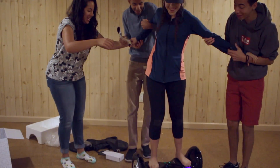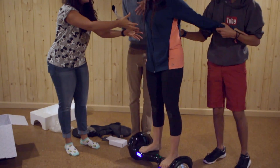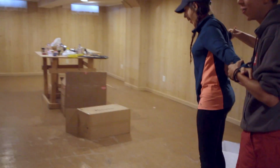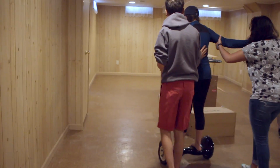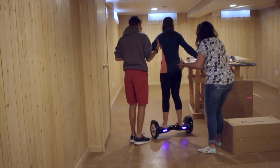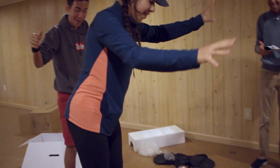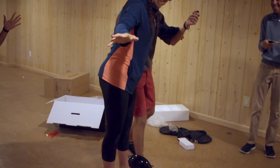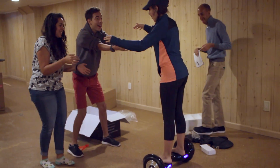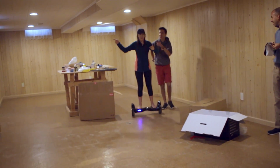Go forward, Eden, lean forward. Okay, don't let go of her. I got her. Whoa! Oh my God! Okay. Just go over it. Come to me, Eden. Come here. It's like you use your mind and you go. If you think, I want to go left, it goes left.